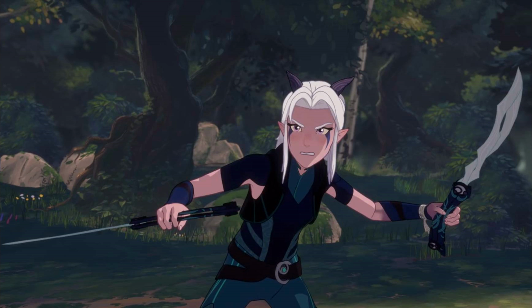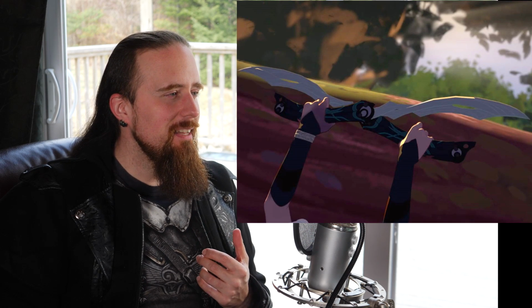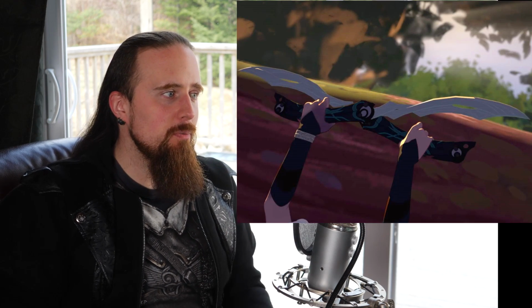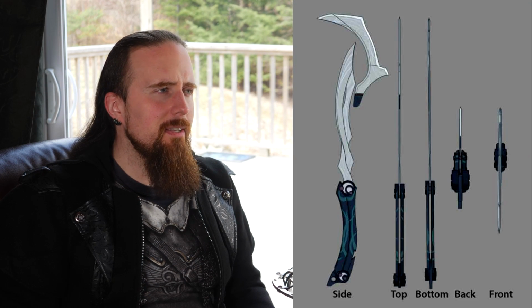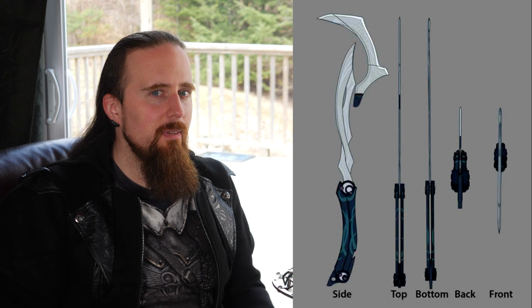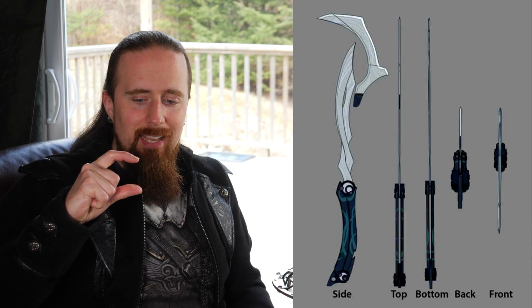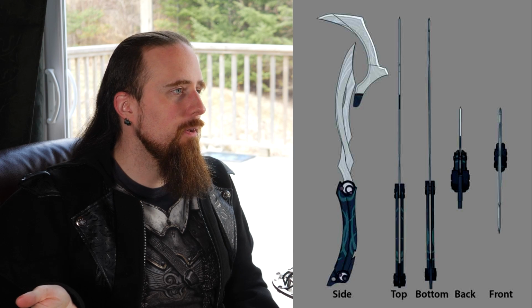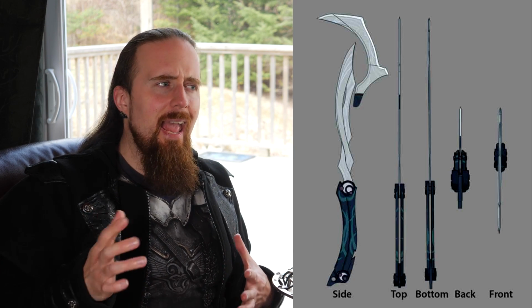On to Rayla's swords. They are interesting, to say the least. So it's basically a large battle song. That's pretty much what it is. With the exception that in this art here, it looks like the blade is longer than the handles, which is impossible. If that was the case, then the point would stick out of the handle at the bottom, and it wouldn't fold in properly. So that's a little weird, but it really depends on the angle and the scene.